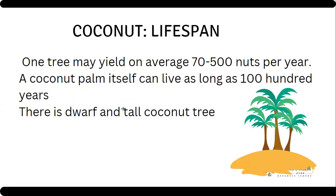Now, coconut lifespan. One tree of coconut, when properly taken care of, may yield an average of 70 to 500 nuts per year. Yes, you have trees that produce 70 and it may yield up to 500. It is based on maintenance, on how well you take care of it. A coconut palm itself can live as long as 100 years. There are 2 varieties of coconut: a dwarf and a tall coconut tree. But the one we talked about here is the dwarf coconut tree, the short one that is not too tall.